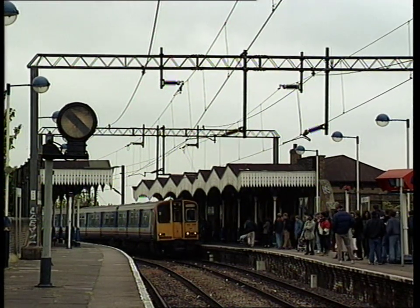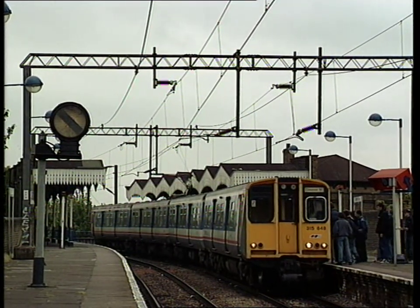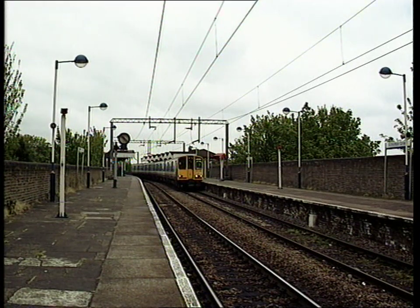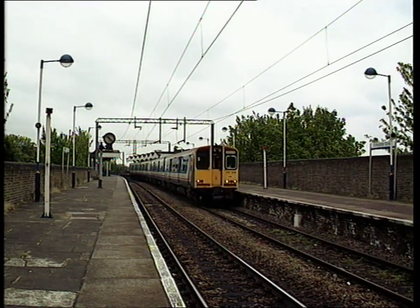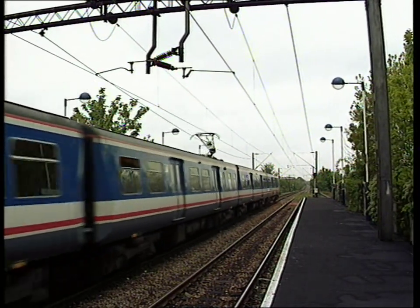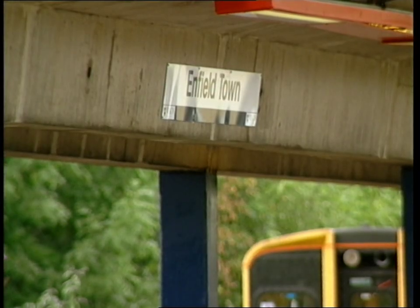Another of the Class 315s enters Edmonton Green Station, which has changed little except for the erection of the overhead paraphernalia. The attractive canopies remain to keep the commuters nice and dry. The 62 members of the 315 class were introduced in 1980 and were the first type of unit to use push-button-operated sliding leaf doors, an arrangement that has since become almost universal.